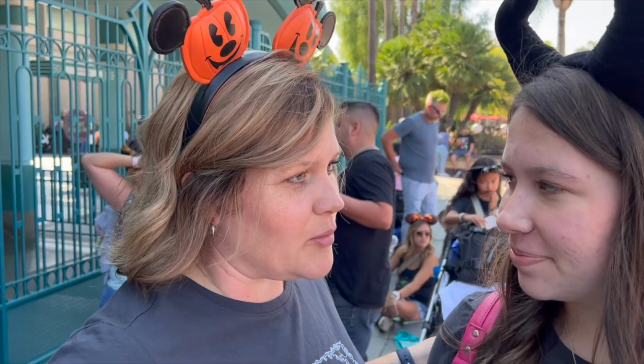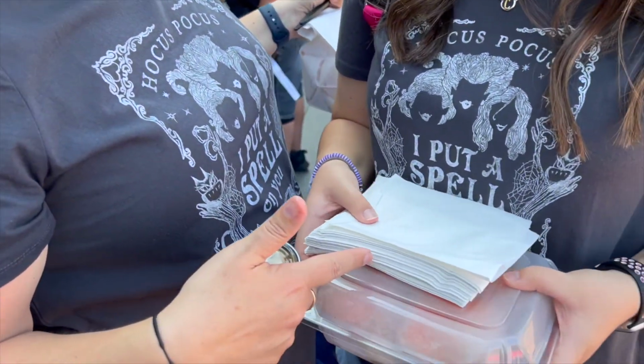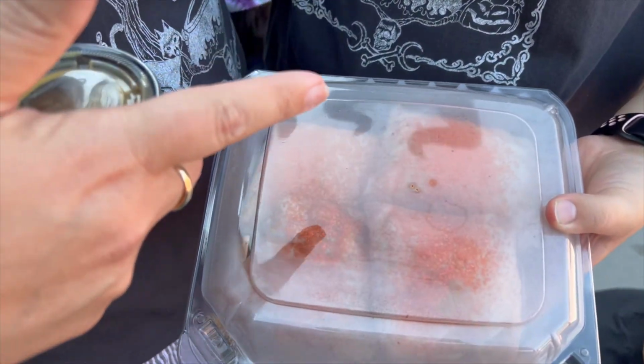So we are in line to get into our Oogie Boogie Bash event, and we get in at 3, so we're in a little bit earlier. But for the time, we went and got some beignets.